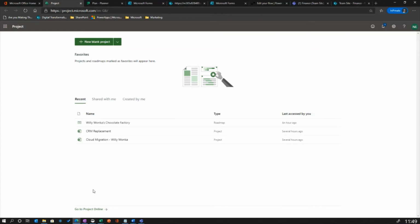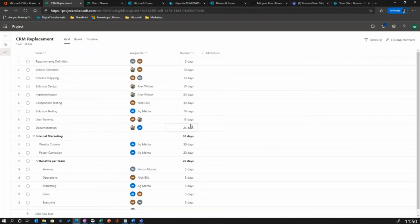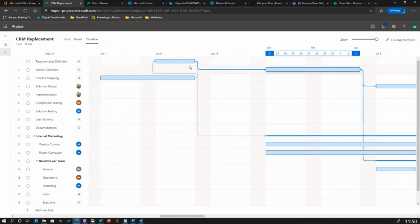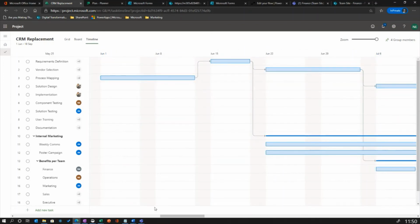So that desktop application still exists for the really detailed stuff, but you now have these project hubs, which are in fact all built on SharePoint. So if you're familiar with SharePoint, this starts to get quite familiar quite easily. So the CRM replacement app for Willy Wonka's Chocolate Factory here. You can build timelines. This is an extra license, I should say, so it's not straight out of the box, but you can build these really easily. I'm going to move that one earlier. I'm going to move it later. I'm going to create dependencies between things for more advanced project management than you can do in Planner. And I've had at least one conversation recently where people have said, "Oh, can I copy that and use that as a template?" Maybe, but Project is perhaps a slightly better way to go.